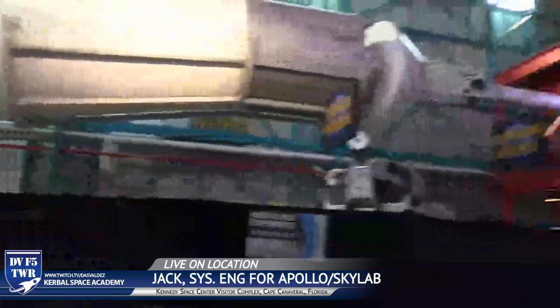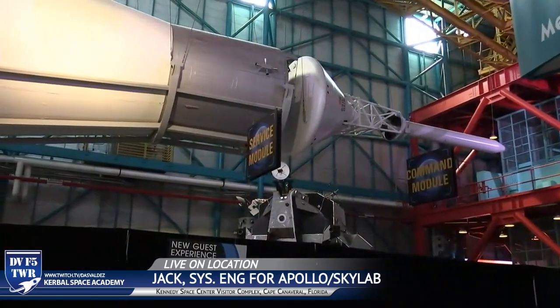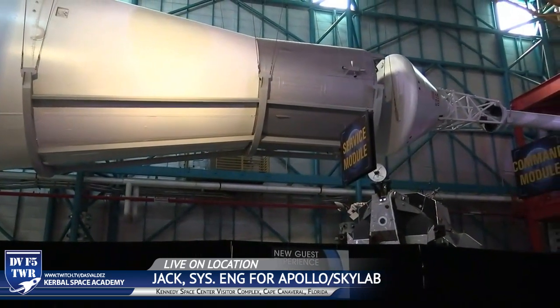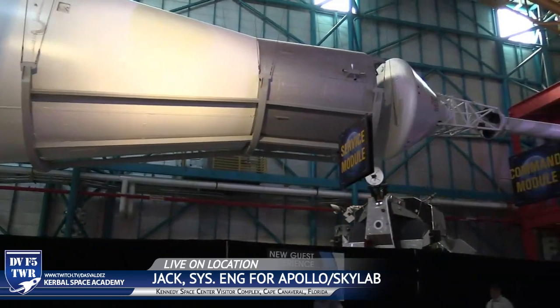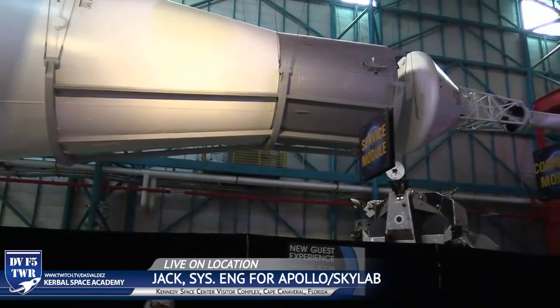Up at the very top, we have the launch escape system to pull the astronauts to safety in case something happens. We've got the command module that the astronauts would actually ride in, three side to side, shoulder to shoulder. We've got the service module, which had their power, their fuel, thrusters, the main engine on it. And make sure you pay attention to the placement of those four thrusters there with the four little horns each.